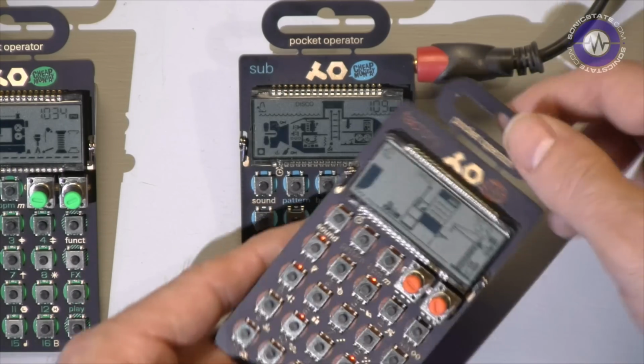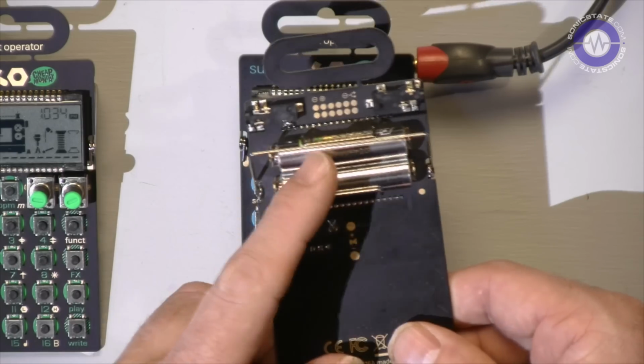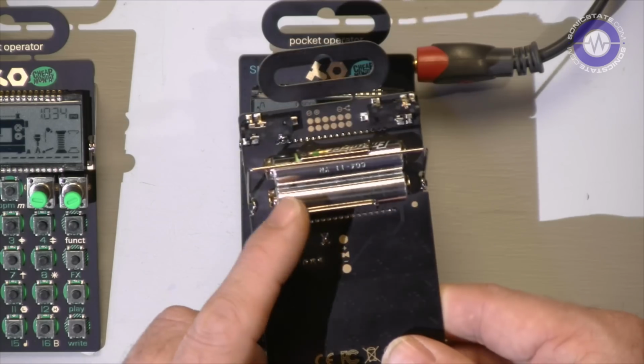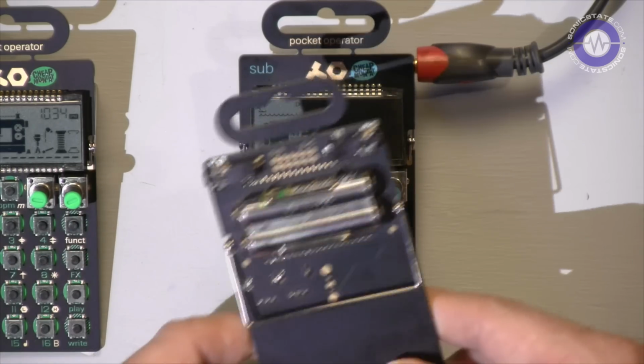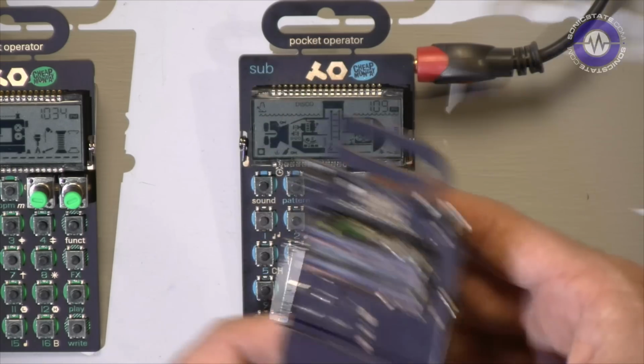And there's a glass over the LCD display there. If I flip it over, we can see that there's two AAA batteries that it runs on. There's no other powering option, so you have to run them on batteries. And there's a little stand built in. Then we've got an audio in and an audio out.